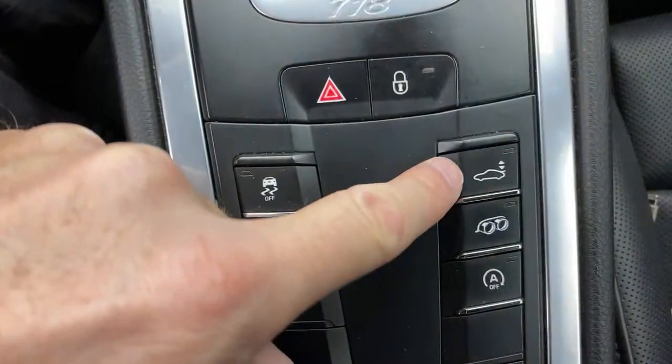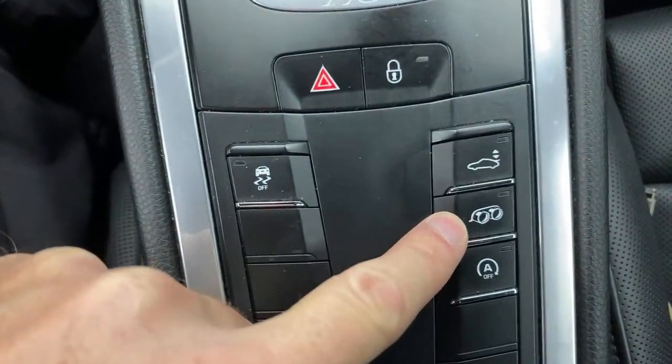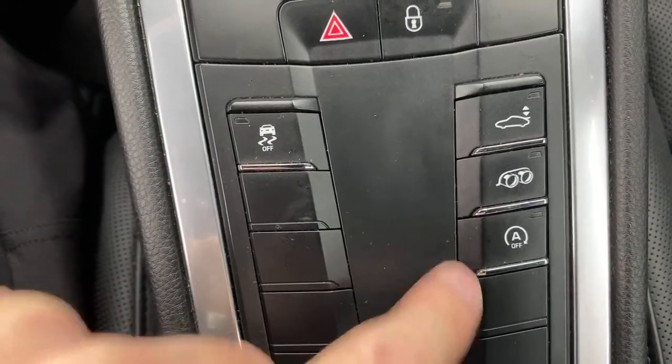This one here makes the spoiler raise and lower. Pretty cool. Don't have that on the Veloster. This one here makes the exhaust louder. We do have that on the Veloster. Auto start stop. Those of you who hate systems like this, I kind of get why you hate this system. This one's not as good as the Hyundai system.